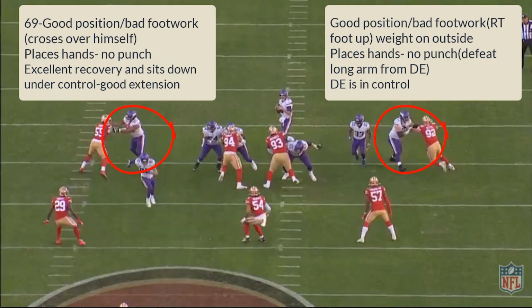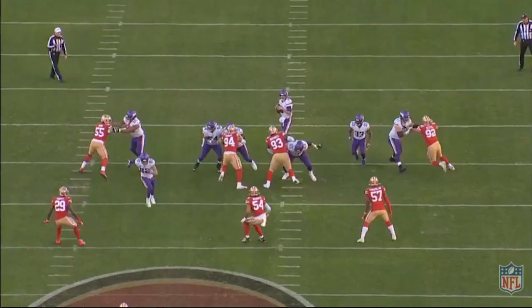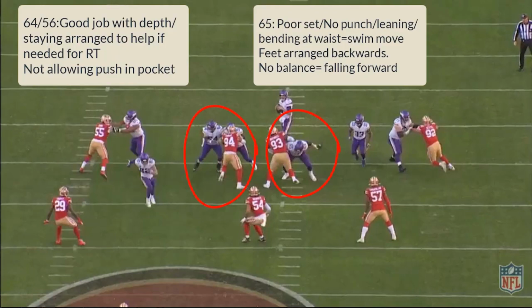He's just hanging on for dear life, so I'm definitely looking at a minus for how he is set up with his pass protection. Looking at the center and the right guard, they're doing a good job with their set, controlling 94, keeping the depth of the pocket secure for the quarterback. And kind of just like what I saw with the 49ers, want to keep that right arm out of it, want to keep your body arranged.